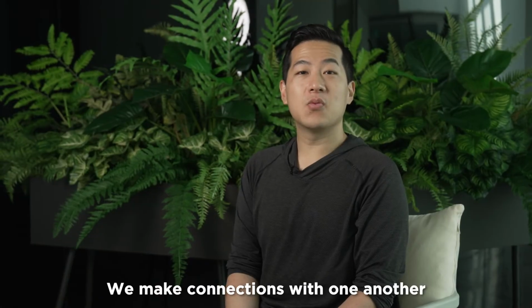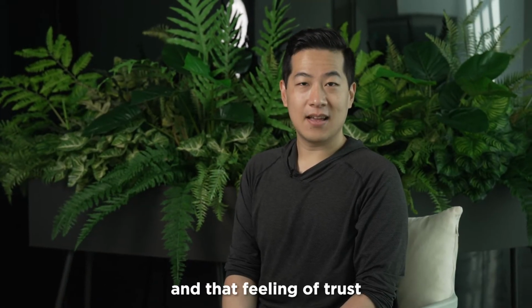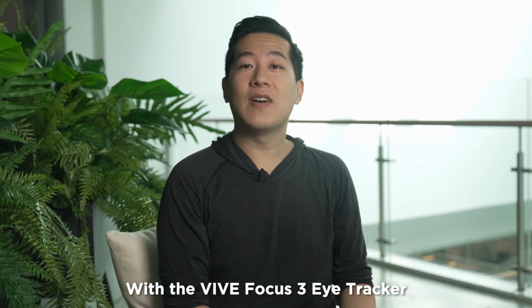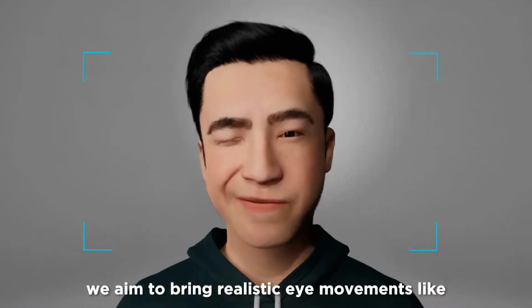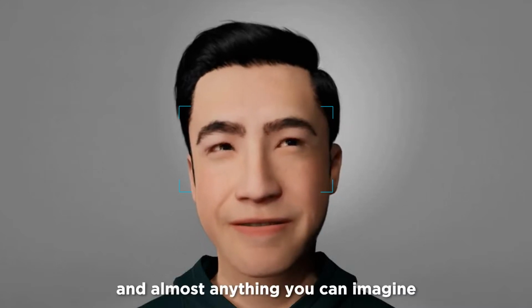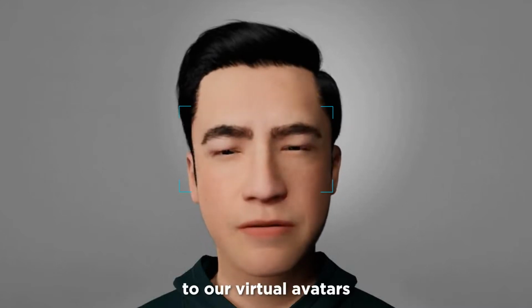We make connections with one another through eye contact. And that feeling of trust is what we're always looking for in the VR world. With the VIVE Focus 3 eye tracker, we aim to bring realistic eye movements, like blinking, eye rolling, and almost anything you can imagine to our virtual avatars.